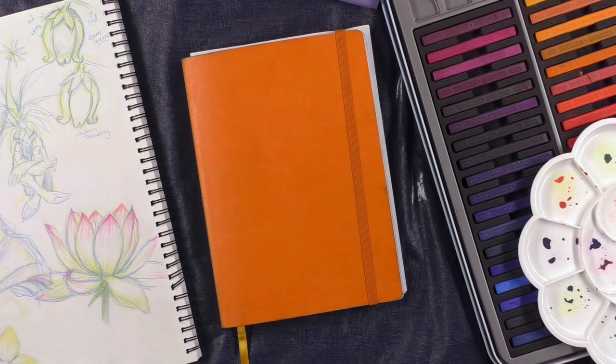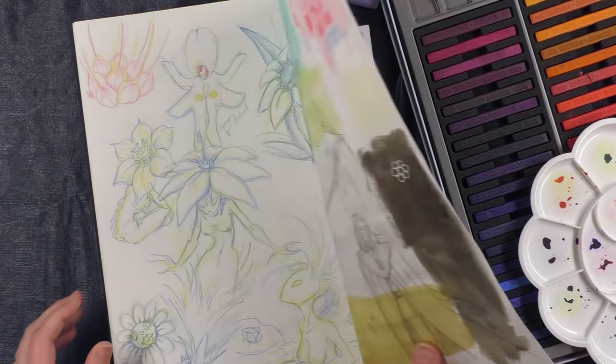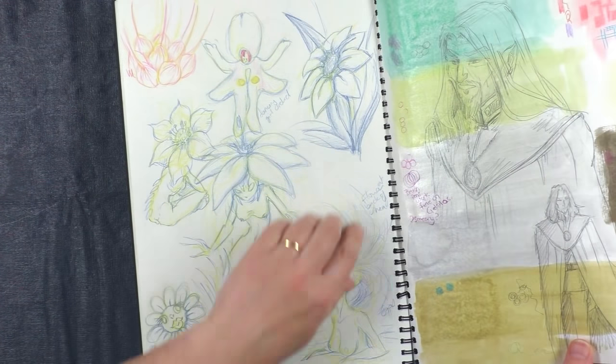This week is day 7 and it is a plant. So I've got to draw a plant girl. Now I've done a few sketches here in my sketchbook. I wanted to try to be a little bit more original. I have these ones here.